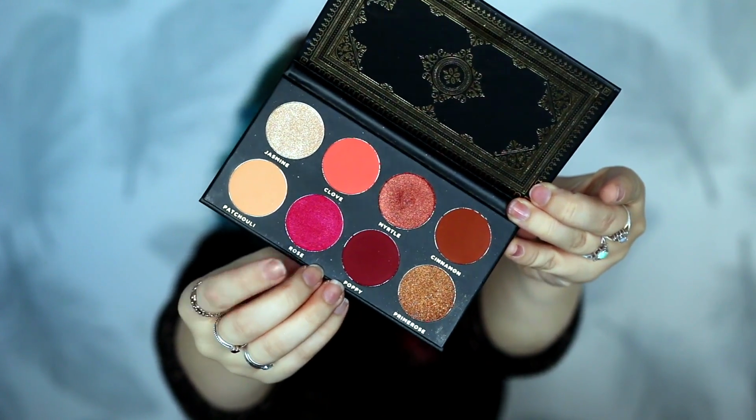So I'm going to now brighten things up a little bit with Rose from the Ace Beauty Grandiose palette. And it's this one down here.